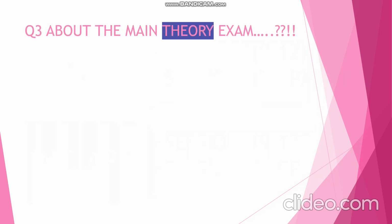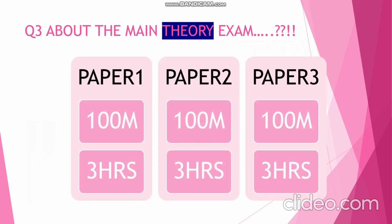Now about the main exam. Three center choices will be given among the list, which you have to choose while filling the application form. Theory will be of total 300 marks and it will happen over 3 days. The syllabus will be divided into paper 1, paper 2, paper 3, 100 marks each, and each will be of 3 hours. The question paper will be displayed on the computer with a clock which will show time in minutes. You will have to manage time accordingly.